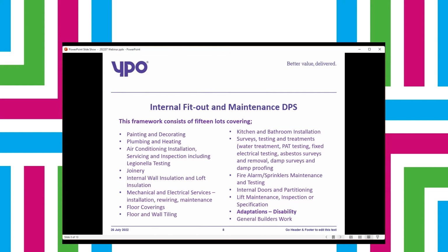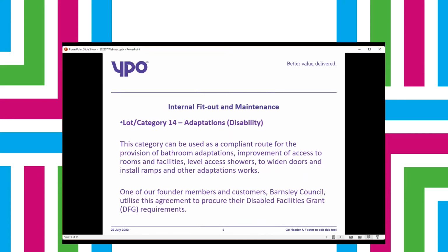I won't read them all out. The specific category that we are here to discuss today is, of course, disability adaptations. So this category can be utilised as a compliant route for the provision of bathroom adaptations, improvement of access to rooms and facilities, level access showers, to widen doors and install ramps and other adaptation works.